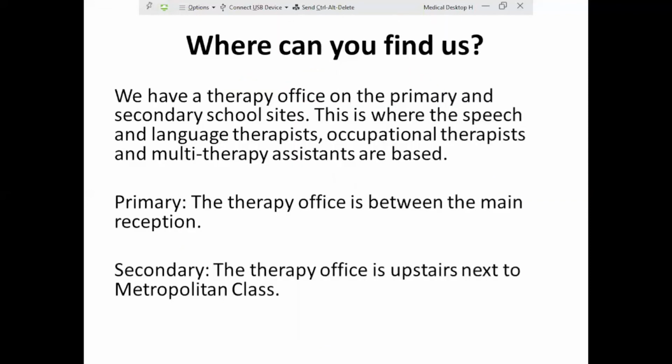The therapy team are based full-time at Paddock School. We have 2 therapy offices. One is at the primary school site and one is at the secondary school site. This is where you'll find the speech language therapists, occupational therapists, and our multi-therapy assistants. At primary, you'll find the therapy office next to the main reception, and secondary, we're upstairs next to Metropolitan class.